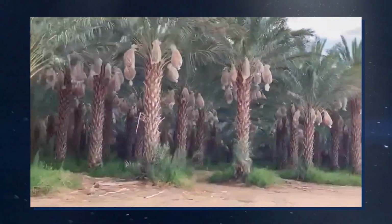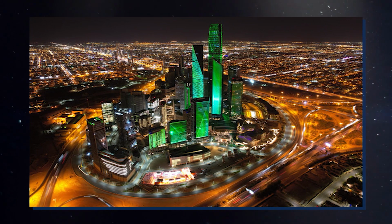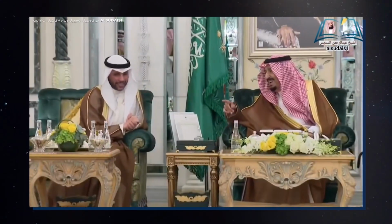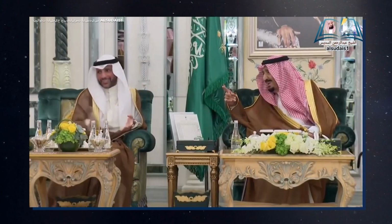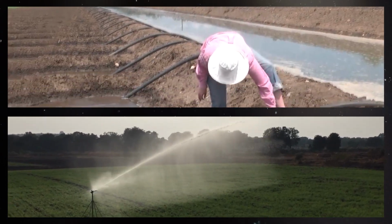However, water scarcity remains a significant challenge for agriculture in Saudi Arabia. The country is one of the most water scarce in the world, with limited groundwater resources and a high dependency on desalinated water. To address this issue, the government has taken various measures to promote sustainable agricultural practices, such as the use of drip irrigation systems and the promotion of water-efficient crops.